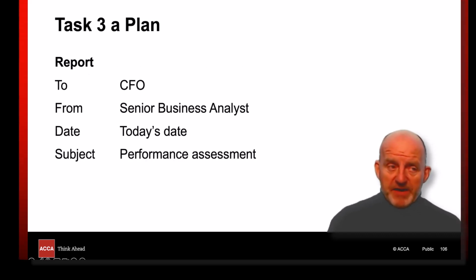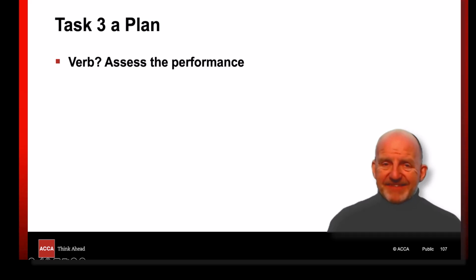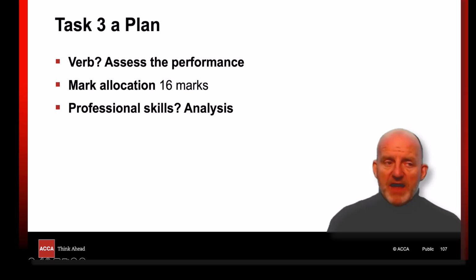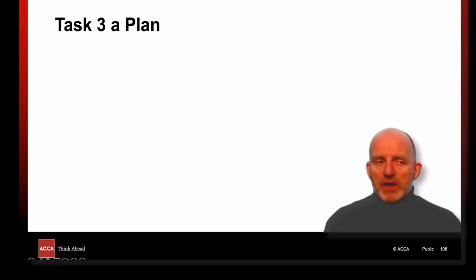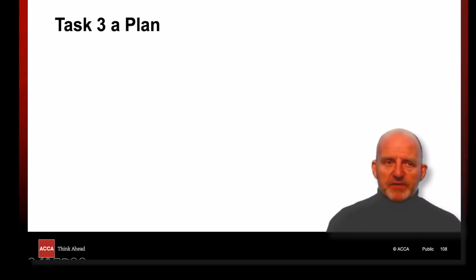You're going to look something like that: to, from, date, maybe an intro, maybe a slight conclusion. What else? Well, assess the performance. 16 marks, so a bit of planning here, and make sure we do it in the context of analysis professional skills. So a lot of the information provided in the pre-seen on the KPIs would have helped us.